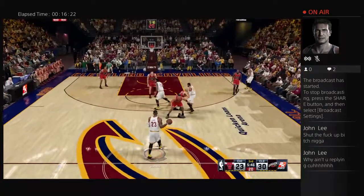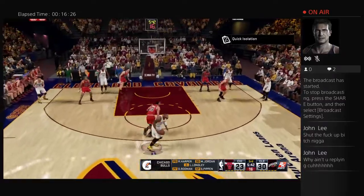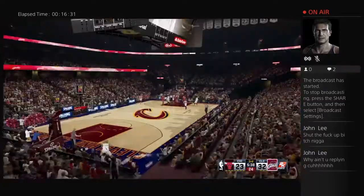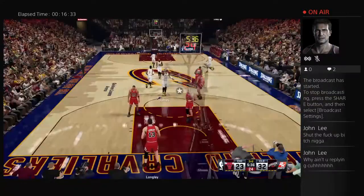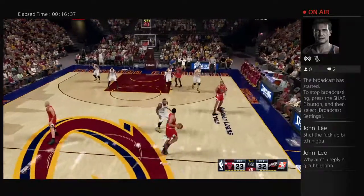So the Bulls 5 right now. We've got Longley. Dennis Rodman is out there with Pippen. And it's Michael Jordan. And it's Harper in at the point guard position. That one goes. Count it. Yeah, starting the second half nicely there. Love those easy lay-ins to get things going.